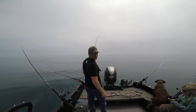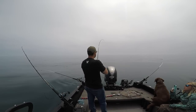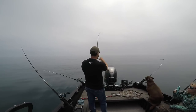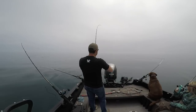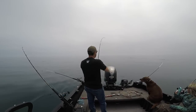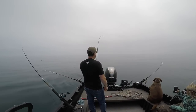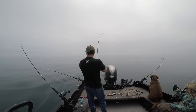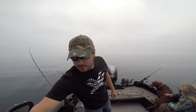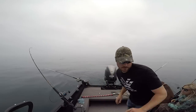Fish on the watermelon spoon again. What you got there? Oh boy. It's a rainbow, just jump. Uh oh. Might have just popped. Oh no. Just came off, I think. Well, now it's swimming right. Oh no. Now he's got really curly hair. There we go. Got it.